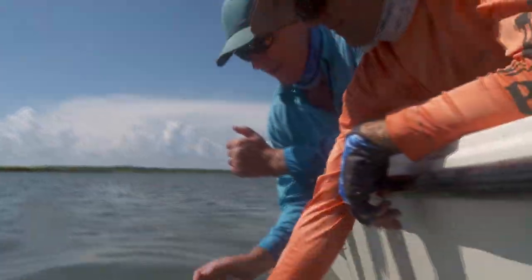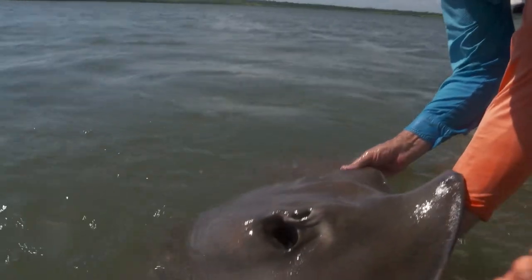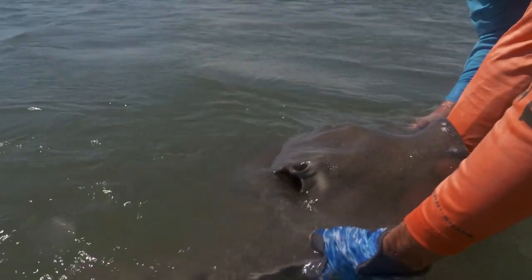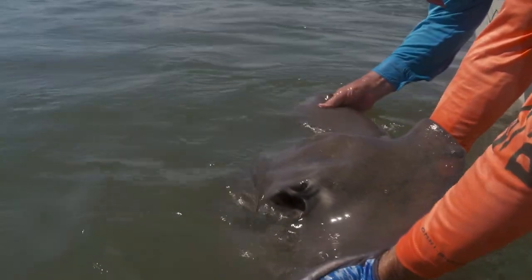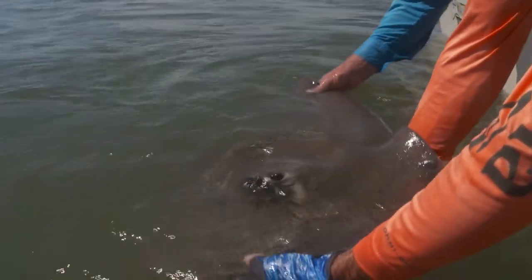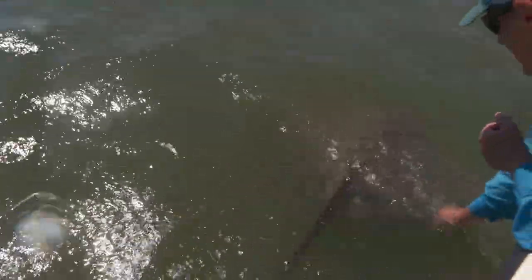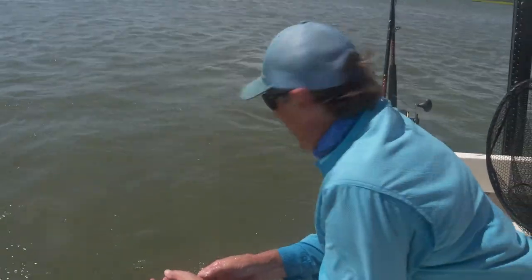So we got the hook out, and interestingly enough, this one's missing a big part of the tail, which is one of the reasons we can handle it the way we do, because stingrays often have really nasty spines, and if they puncture you, it can be really, really dangerous. But this is a big one. It looks kind of like a southern stingray, but I'm not 100% sure. I'll have to look it up once we can review this video and get a better look at it. Okay, you ready to go? Let's let him go. Here goes. Looks like he's doing really, really well. Perfect. Boy, what an incredible animal.